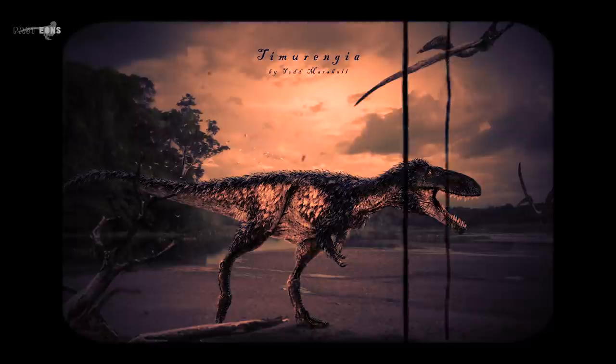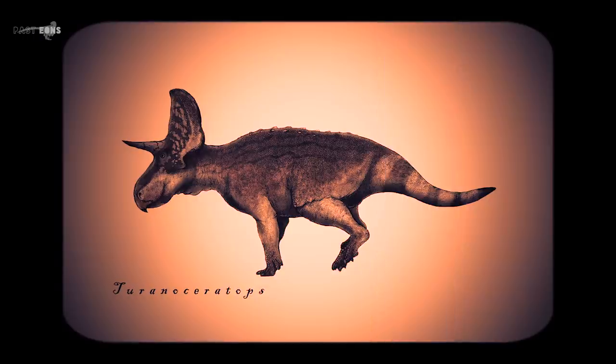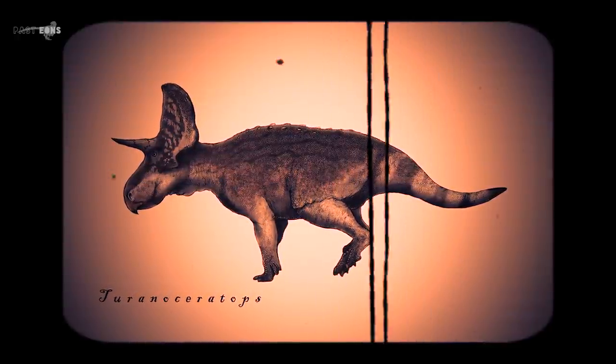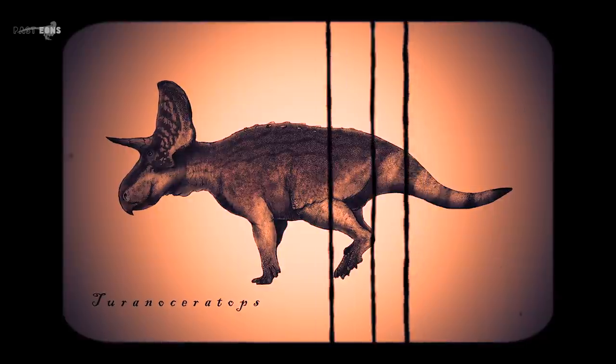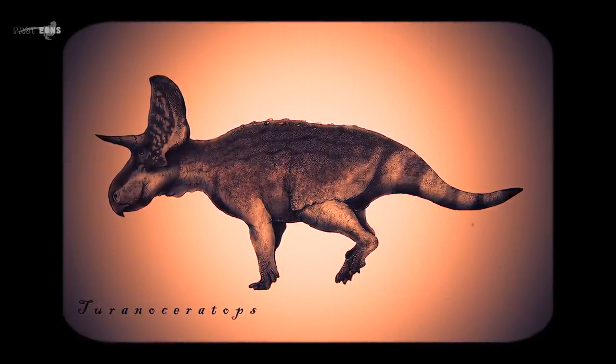However, numerous traits are still different. 20 million years separate the two. As for Tyrannoceratops, it has acquired the basic ceratopsian morphology, the horns and the bony frill. This powerful arsenal will be preserved in the anatomy of its relatives.